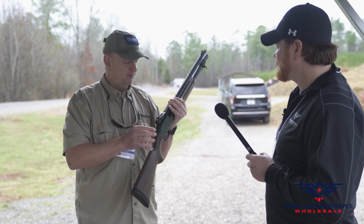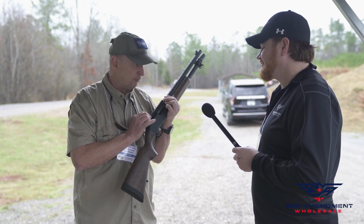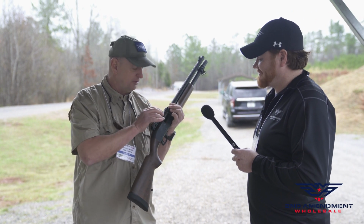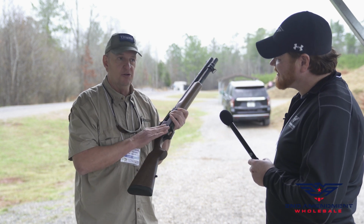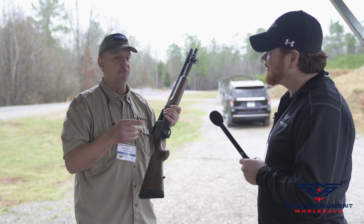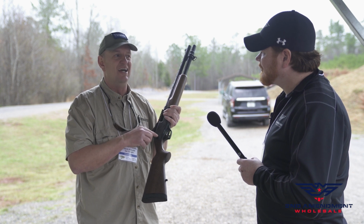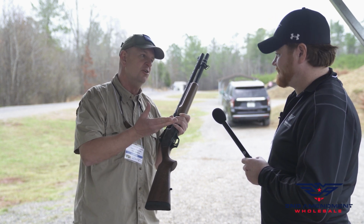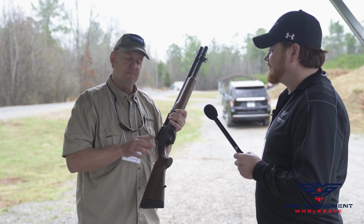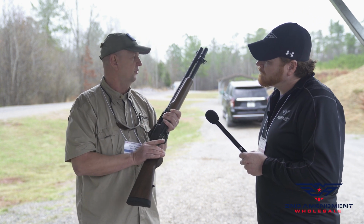Some of the features that you see on here, you've got the ghost ring with the optic rail, which we call the ghost rail. We are trademarking that. We are also going to be bringing out a model, well, we currently have one, I just don't have one here today, which is the HDM, which has the Trident finish, which is a nickel, a little bit more marine. Between the wood and that, it looks really, really good.